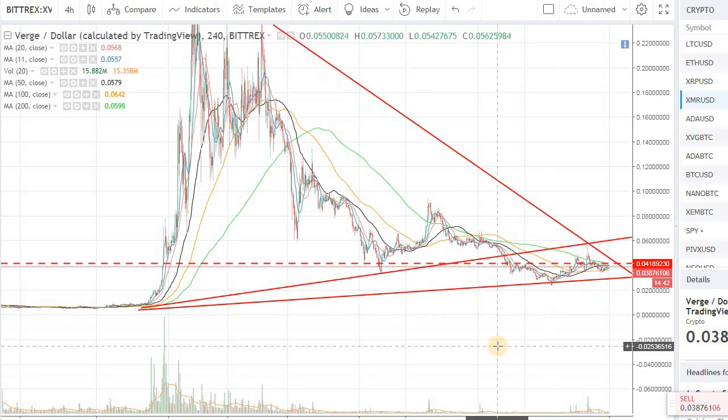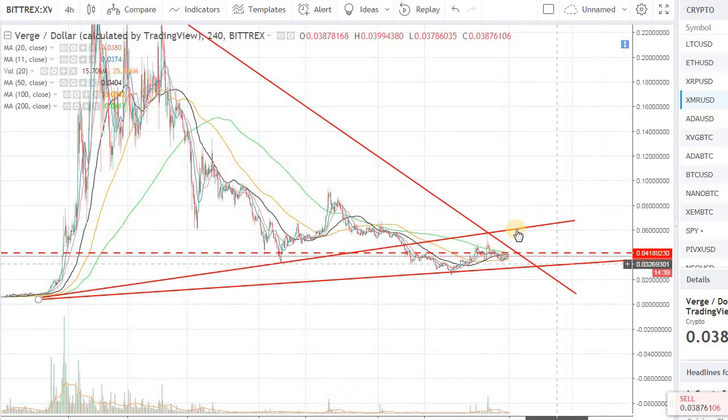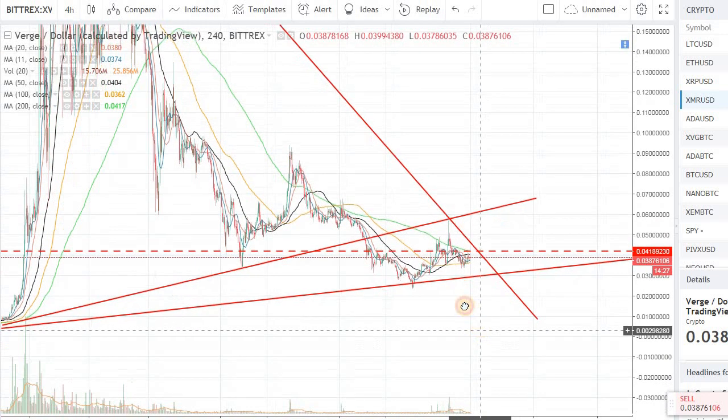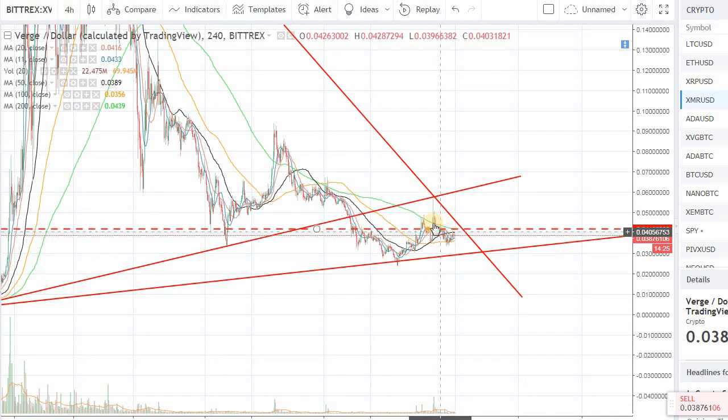Okay, so the 4-hour chart. Again, there is a 200-day moving average trying to act as resistance, and we're trying to get over that 0.04 cents. We tried to get over it a few times, but it did not hold up. So let's see if we get enough momentum in the market, and in this coin, to get over it.